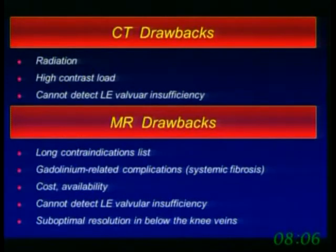Attention: this is systemic fibrosis that is permanent and becoming more and more prevalent, because before we had been using gadolinium right and left, very high loads, multiple tests, and now we are basically harvesting the consequences. Also, it's expensive, not available in every single hospital, every single clinic, especially the newest scanners that provide very high resolution.